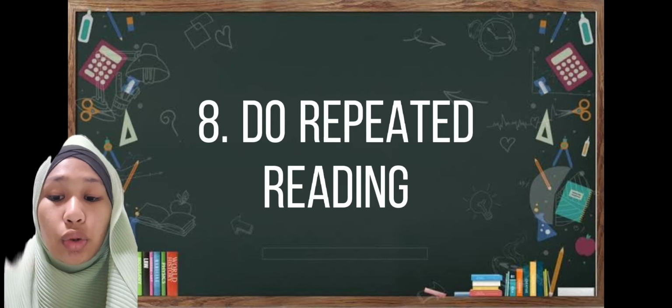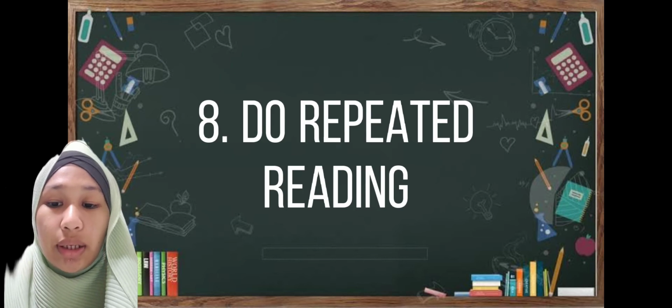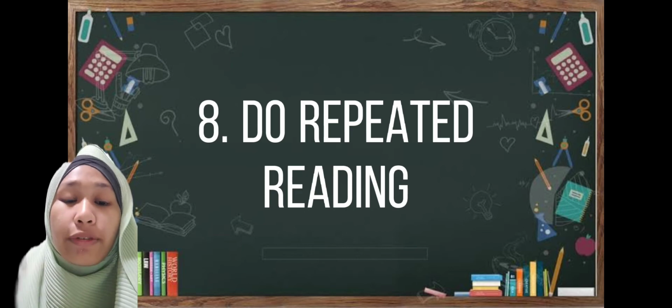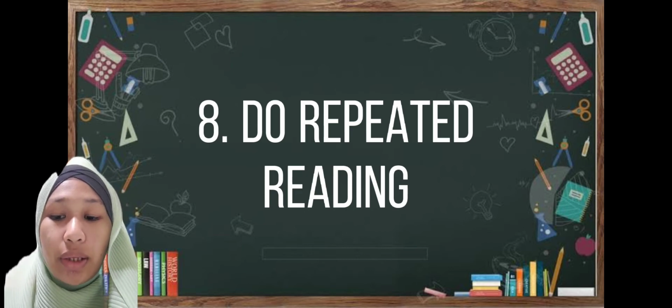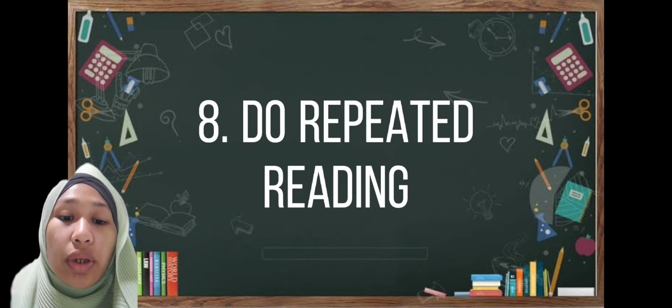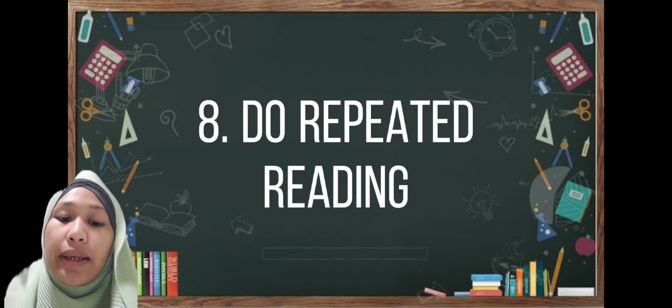Number 8, do repeated reading. Echo reading and choral reading are both forms of repeated reading. Repeated reading is also something that students can do individually.